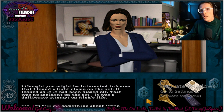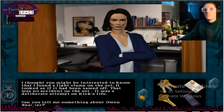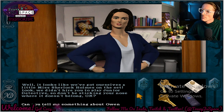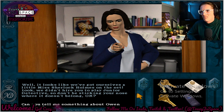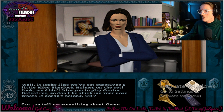Okay, we got a lot of questions here for her. What about the clamp? Yes, I thought you might be interested to know that I found a light clamp on the set. It looked as if it had been sawed off. That was no accident on the set. It was a deliberate attempt on Rick's life. Well, it looks like we've got ourselves a little Miss Sherlock Holmes on the set. Look, we didn't hire you to play junior detective, so don't be sticking your nose where it doesn't belong, okay?